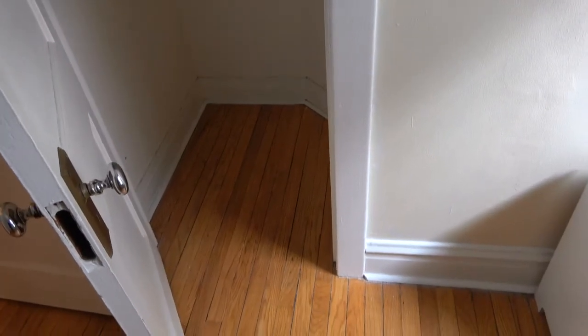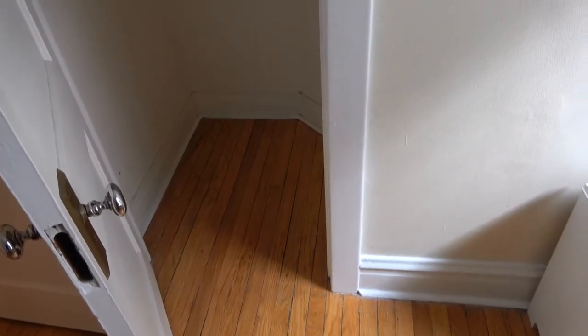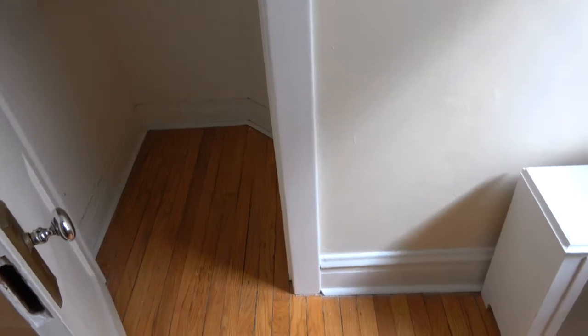So let's take a look at that closet. It's about maybe 2.5 feet deep, not quite square, so about 3 feet wide. Has a shelf, a hanging bar, and its own light fixture. So that's the first bedroom. Again, this is a 3-bedroom, 2-bath.